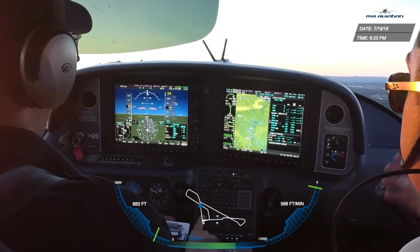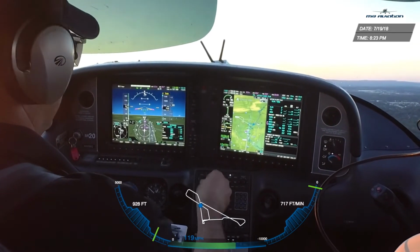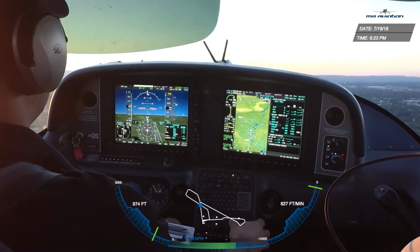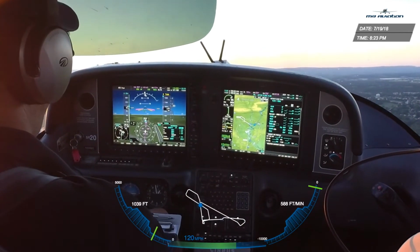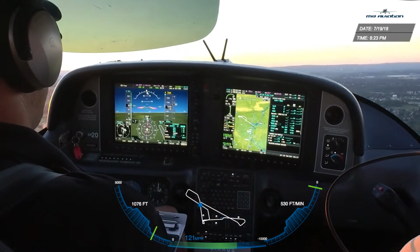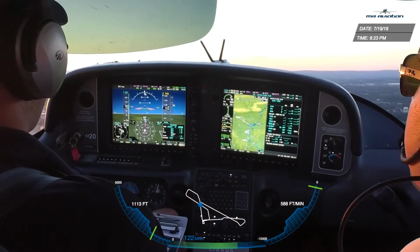And remember that bit comes last, right? Yep, I caught that in my head. Yeah, good. Throttle up, pitch up, flaps up, torque up. Power up, pitch up, flaps up, speak up.